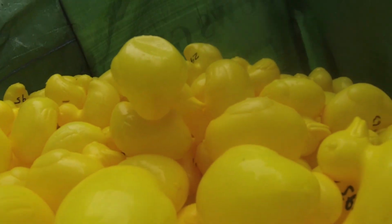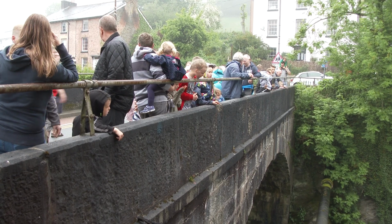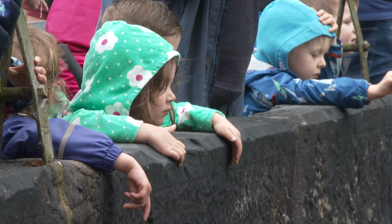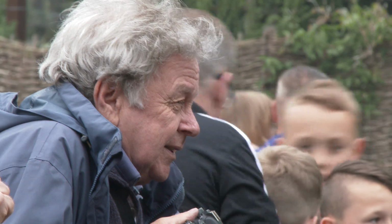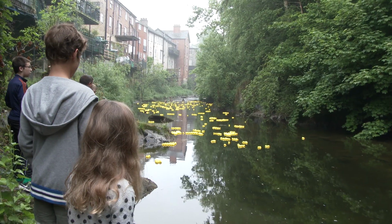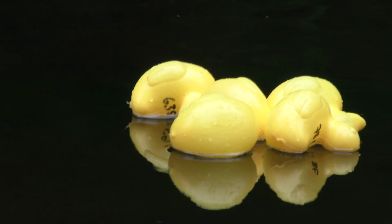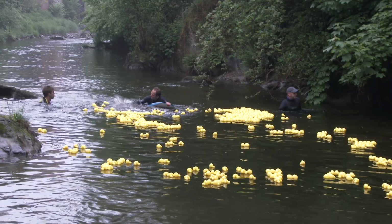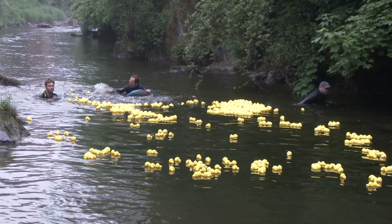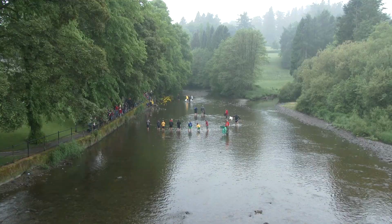And with that in mind, what happened next? Why, it was the annual duck race in the River Severn, with 1,400 plastic ducks battling for first place. And they're off. But this year the river was low, so the water was slow, very slow. Some wetsuited helpers were on hand to assist them on their journey and to make sure no ducks were left behind. The crowds waited. Who would be first over the line?